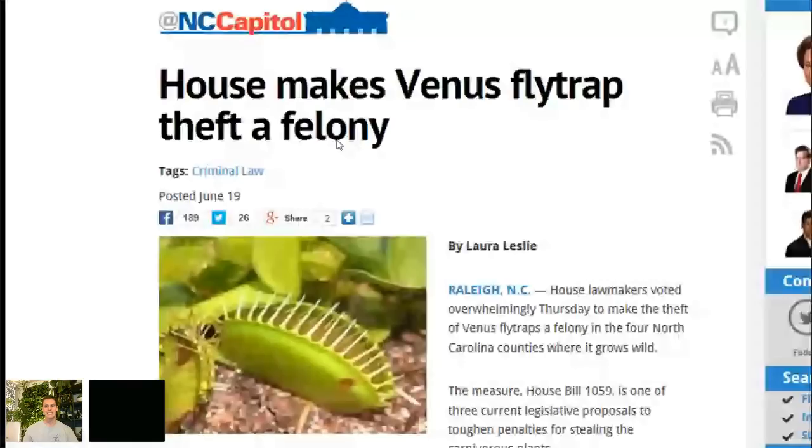And you can get a $10,000 fine and you can be put in jail. And Venus flytraps, the common ones, cost between $5 and $15. A lot of times when I'm selling plants, people will come up to me and say, I used to be able to buy a Venus flytrap for 25 cents. And that was back in the 70s when they were being taken from the wild.